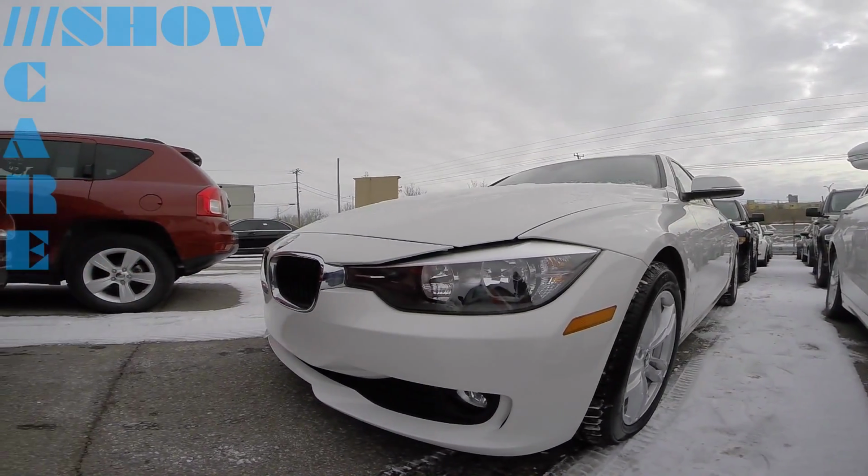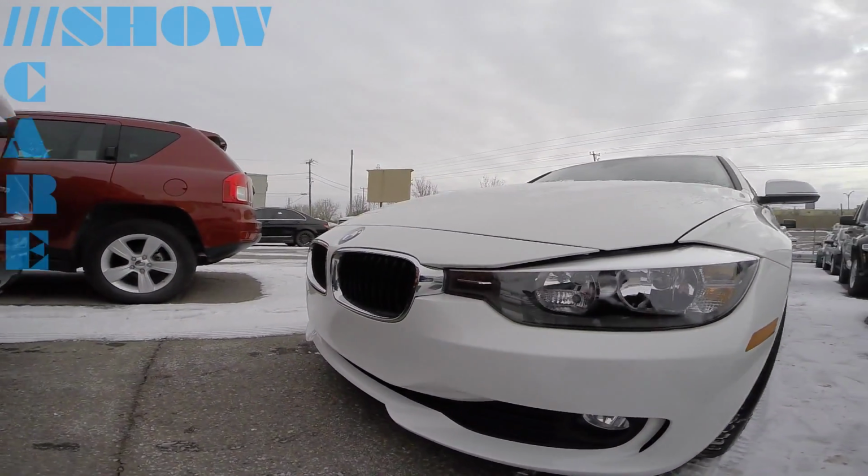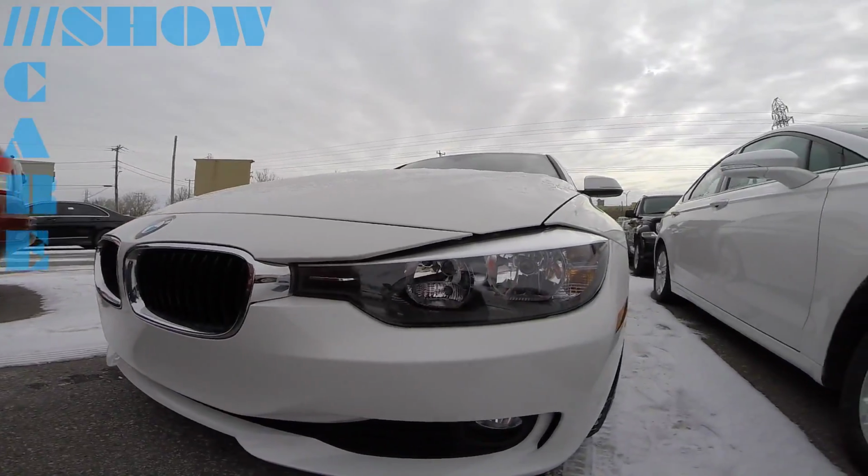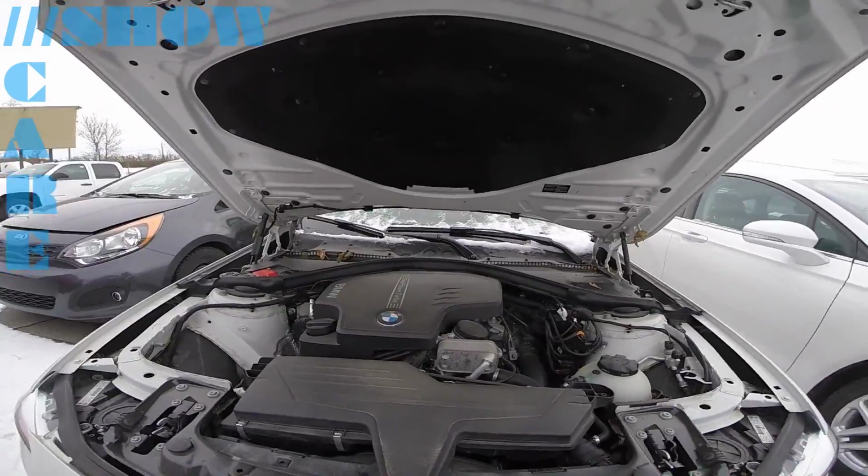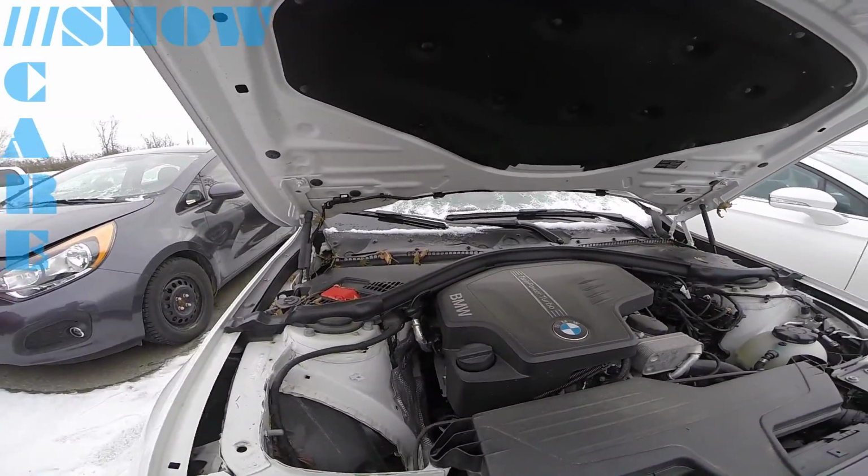Today, it's all about the 3 Series BMW 2016. Now, first of all, engines. There are too many options and it's messy.